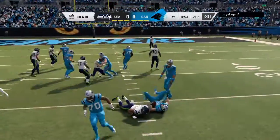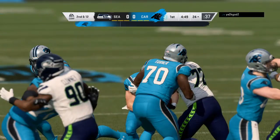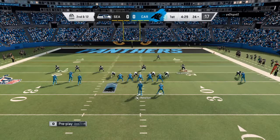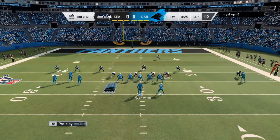First carry of the game for Christian McCaffrey. And he is met in his tracks behind the line of scrimmage. That sends him 2 yards in the wrong direction and leads to second down. So the opening play of the drive goes backwards. Now they'll come up on 2nd and 12.